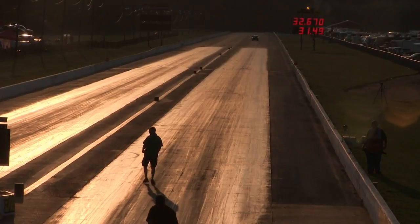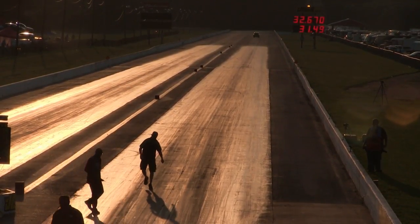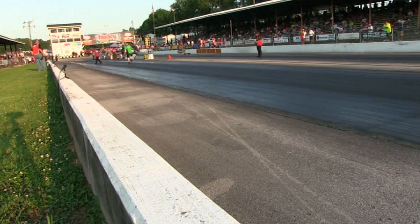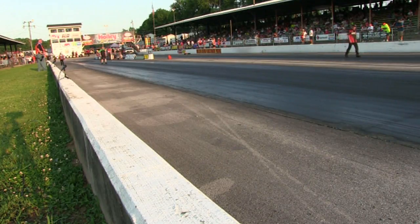Here comes a Comet and a Falcon around the bend. The Hot Rod Final coming your way as two Ford products come to the head of staging. It'll be a 1960 Falcon up against a 1965 Mercury Comet, the kissing cousin to the Falcon.